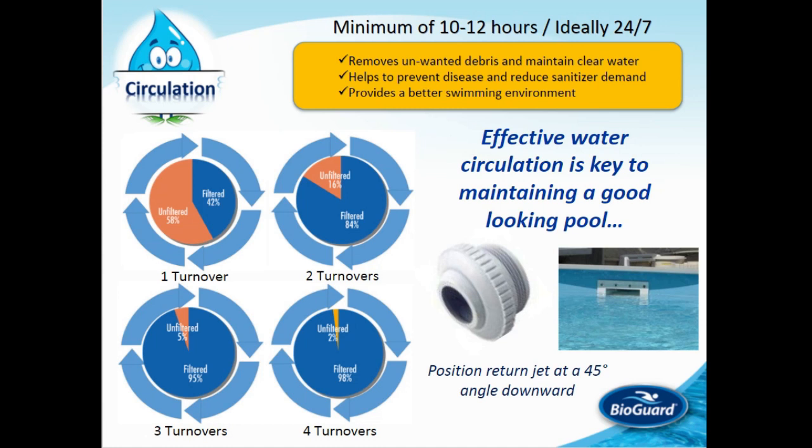So key number 1 is circulation, and we talked a little bit about circulation when we looked at the pool anatomy, but I want to give just a little bit more information about it. Ideally, your pool would be circulating water 24 hours a day, 7 days a week. Now, I know not everybody wants to do that. They want to save energy, etc. So at a minimum, we want your pump running 10 to 12 hours per day. If you're troubleshooting for any reason, trying to kill algae, clean up cloudy water, whatever you might be doing, 24 hours a day is really necessary to get problems cleared up. But if you have your pool to a place where it's clean, clear, and running smoothly, you can back it off to 10 to 12 hours a day if you need to.